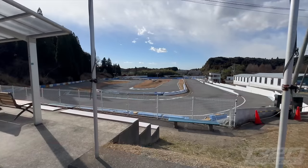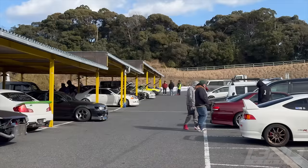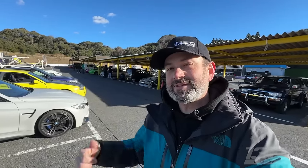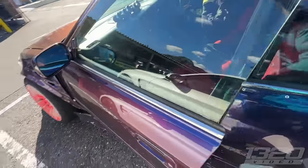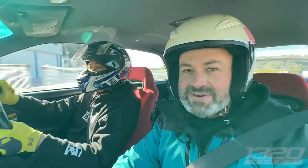After a wild night of drifting on the streets up in the mountains, we're out here at Mobara Circuit for a track day drifting. So we're gonna experience this in a little bit more legitimate environment now. Let's go hop in some cars. And we're off. We're gonna start things off here with a little bit of a streetcar drift. First time out on the circuit.